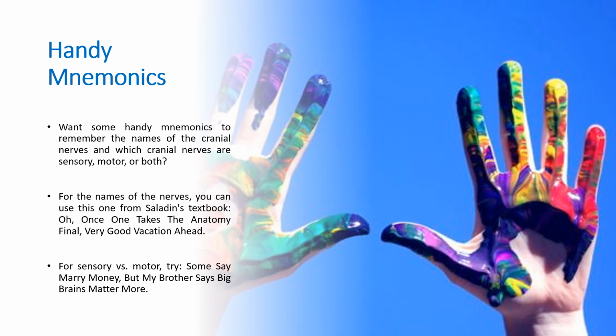And then for sensory versus motor, you can try, some say marry money but my brother says big brains matter more. So the beginning of each word would indicate whether the first, second, third, and fourth all the way through is either sensory, motor, or both. So you might find it helpful, you may not.